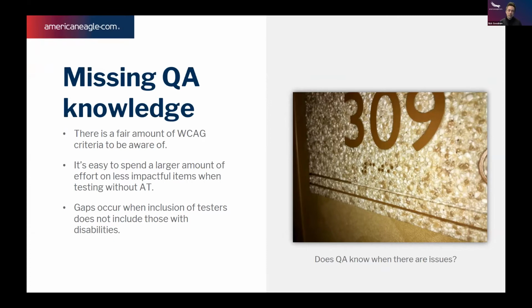So it's actually easy, I've seen this with QA teams, to spend a larger amount of effort on less impactful items when testing without assistive technology, or AT. The most common one I always point out is that a lot of the automated tools will say, oh, well, you used b tags instead of strong tags. And it's like, well, no assistive technology does anything with that. It reads it as text regardless. So you could be spending a lot of time on something that has very little impact.